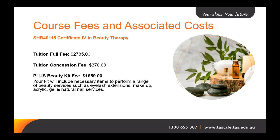Course fees and associated costs for Certificate 4 Beauty. The tuition fee is $2,785. The concession fee is $370, plus your beauty kit, which will give you all the items you need to perform a range of services, such as acrylic gel, natural nail services, eyelash extensions, makeup, and that is $1,659.